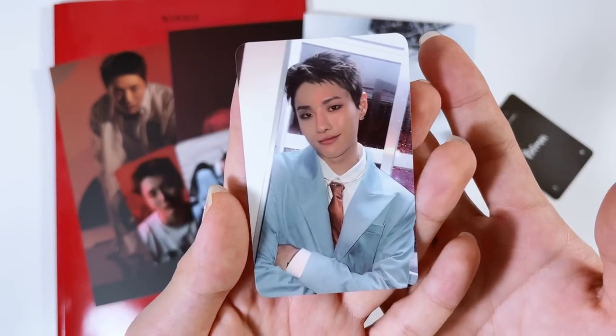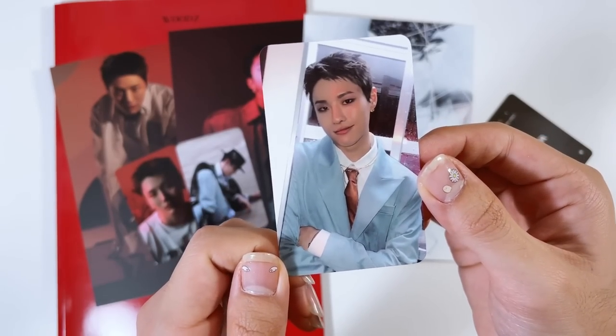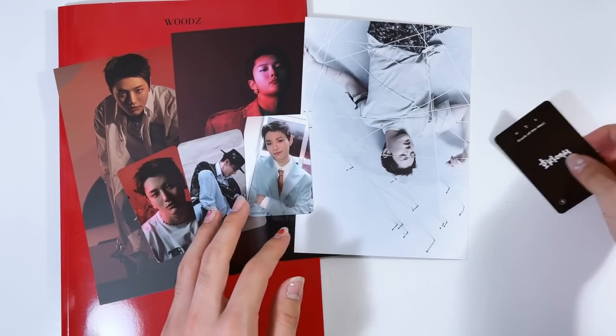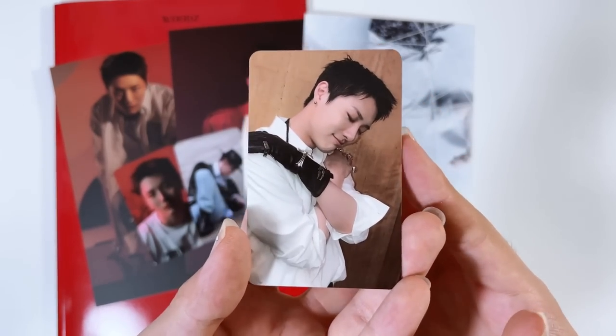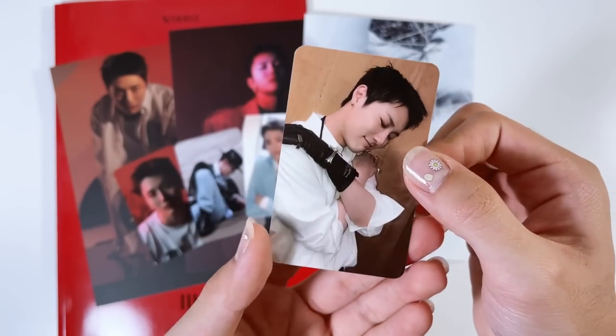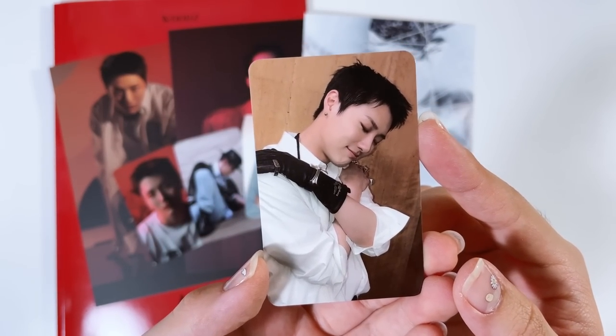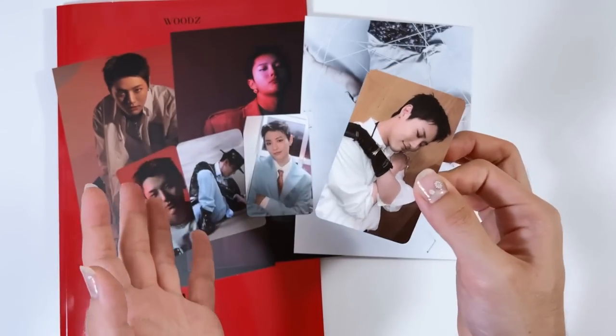Oh my God. He's so cute. Oh, that light blue blazer. That is so cute. Okay. And then the last card. Ah, oh my God. This one is so cute too. Bro, it's like the complete opposite of this whole concept. Oh my God. The thing is though, he has so many cards.